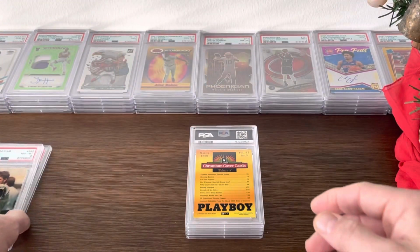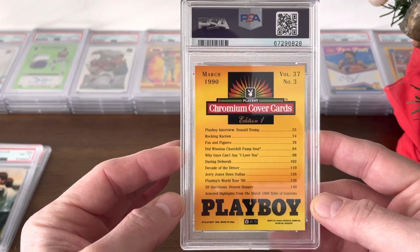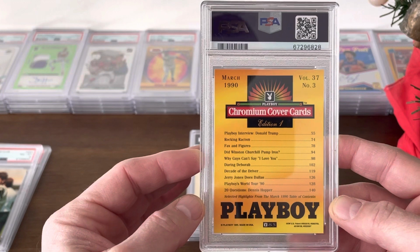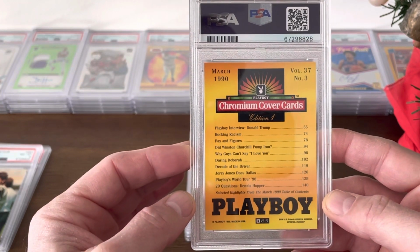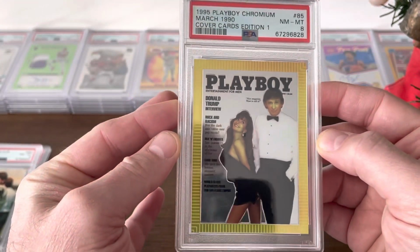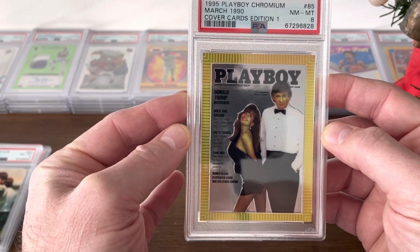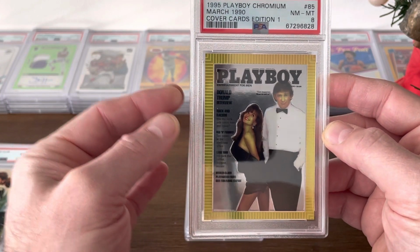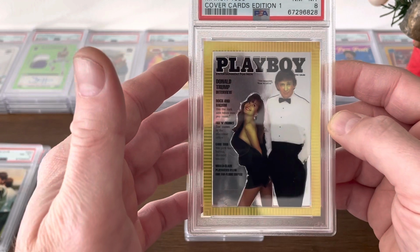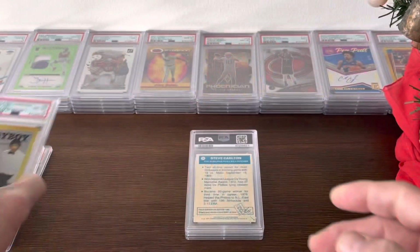So anyway, there's Favre. This was a card that was given to me sort of as a joke. I live in New York, and I have some experience with this gentleman going back many, many years, long before he was miraculously voted President of the United States. So I got this one graded, and it got an 8. This was a Playboy trading card set from the 90s, that they reproduced the covers in this style, and this was the one with Trump on it. So got an 8. These are really tough to grade because of the gold foil. I just think this is a fun card to have, so put that down.